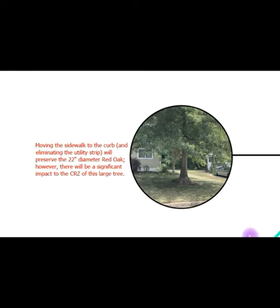So here we have the photograph of the tree in front of 505. This is where we would eliminate the utility strip and bring a 6-foot sidewalk adjacent to the curb. So we would be able to save the tree with that alignment. However, there will be a significant impact to the critical root zone of this tree, which is a 20-inch diameter red oak.